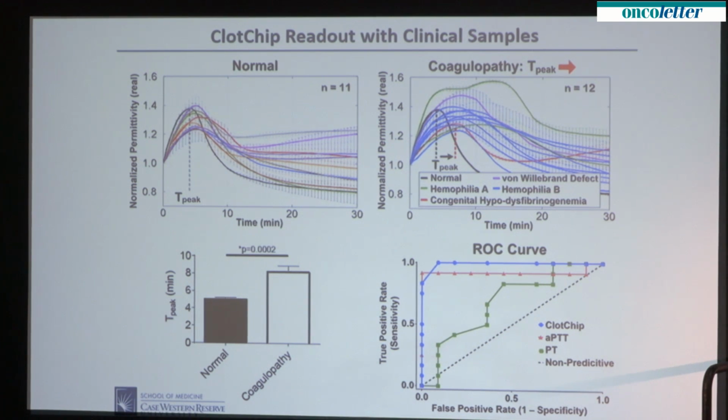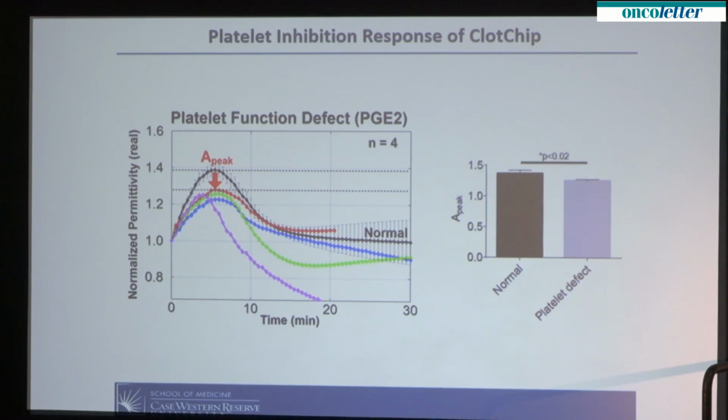6.5 to 15 minutes. A receiver operating characteristic curve confirmed that the area under the curve parameter for CLOT chip was significantly higher than that for both the APTT and PT, suggesting that the CLOT chip exhibits superior sensitivity and specificity compared to conventional coagulation tests.